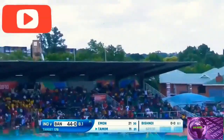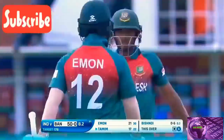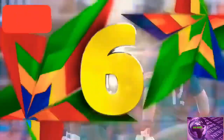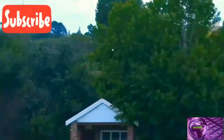Oh, he's given that a huge smack. Onto those grass banks for six. What a good clean hit this is. Brings up the 50 partnership for Bangladesh. Well, he spoke about how the opening pair of Bangladesh love spin.